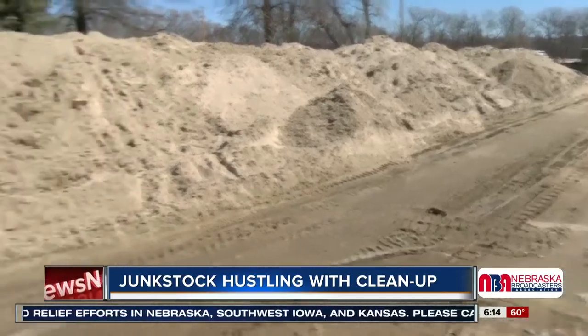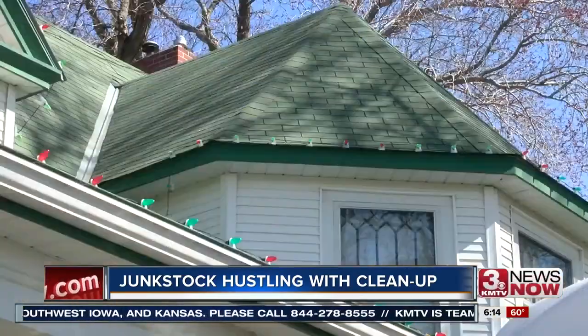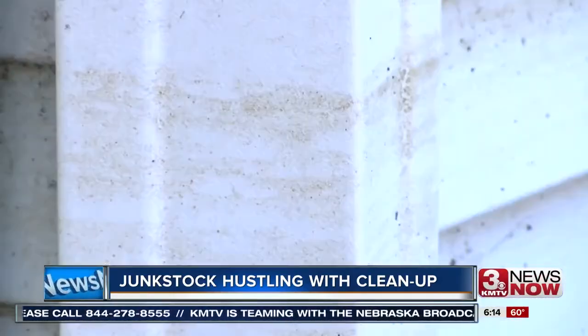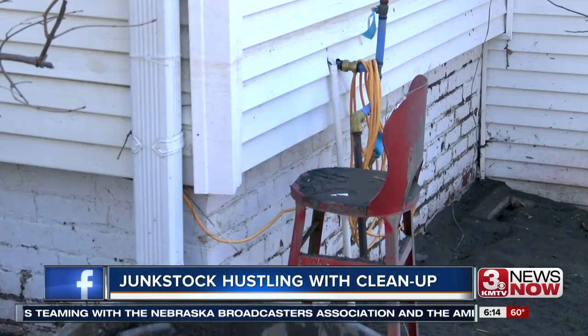So this is my driveway. The work begins once you get past these 5-foot-tall sand dunes. The basement of John and Sarah Alexander's house is mostly clean now, and you can still see the mark left behind by the water level that reached about 3 feet high.